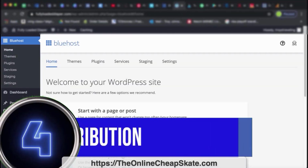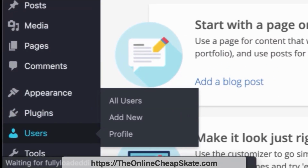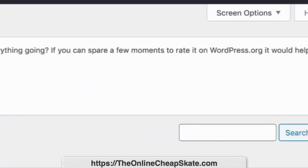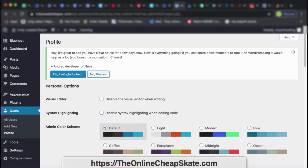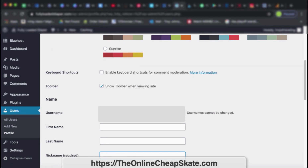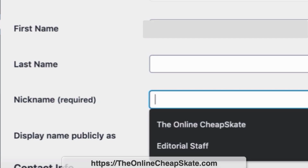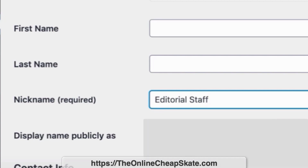Then we'll move on to number 4. This next step has to do with post attribution, and to make this change, we want to come down to Users and click Users. You'll see the profiles that set up your site. This username will also correlate to the same username up top here, but it does even more than that. If we click Edit here, oftentimes WordPress will use as the username the email address that you used to sign up with. However, when you write articles, you want to use a nickname. So you can come down here and set a nickname. My nickname will just be Editorial Staff. Then when you have themes that attribute authors to articles, or if Google grabs the author from an article, it will take this nickname instead of your email address.